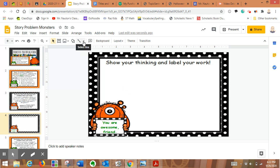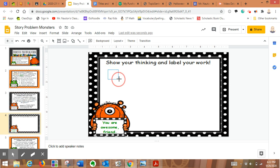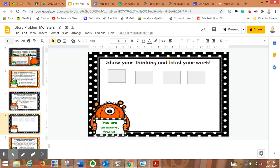Where'd my box go? Let's try that again. Shape, box. Okay, there you go. Now remember, I can just hit Control D and it duplicates it, doesn't it? Look at that. I don't have to go back and do 4 brand new boxes every time. I can just do 4. Control D. Okay, I'll type that down here for you. Control D duplicates the shape.